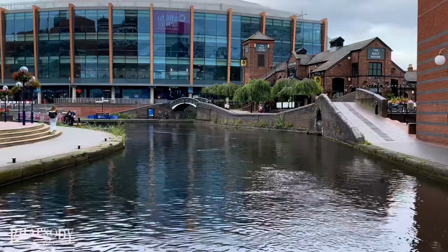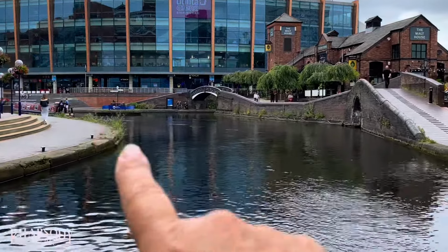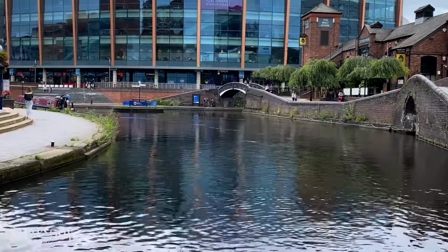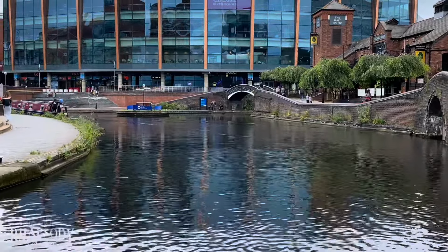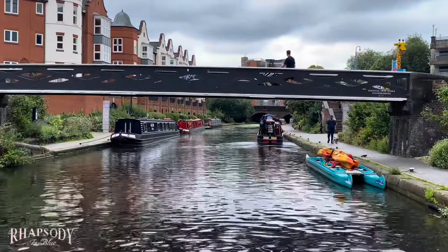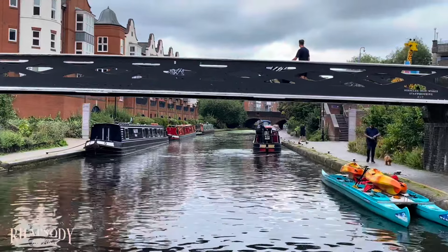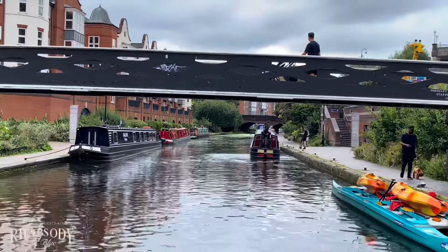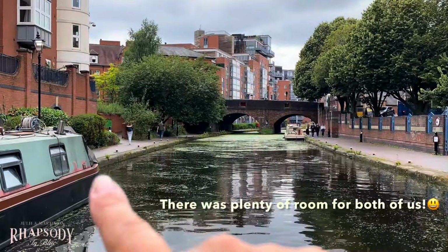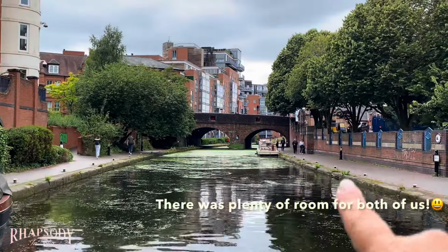So now this opens out and you can see the roundabout straight ahead and we're going to go to the left of it. I think we're going to go up here on the left hand side, after the third boat along. So we're going to moor along here and if there may be room for Nikki too, if not, she will go that side.